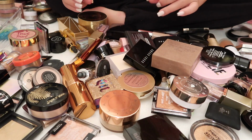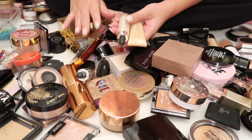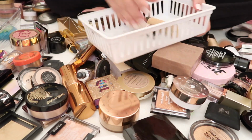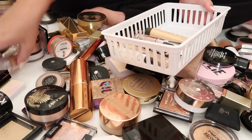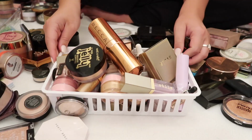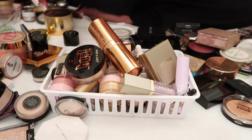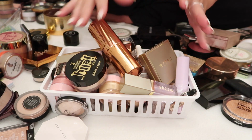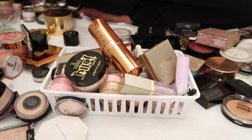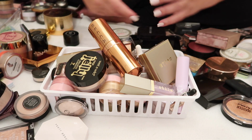I'm going to try to stick with a theme here, and I'm gonna go for all of my cream and liquid highlighters and go through those first. So I'm just going to sort of collect them all in this basket here. As you can see, I have quite a few cream, stick, liquid, jelly highlighters, and I really don't hardly ever use cream products, so I really need to be as cutthroat as possible here.